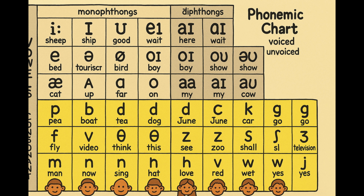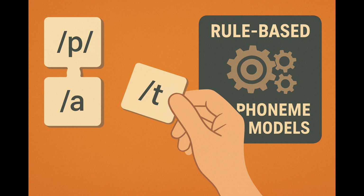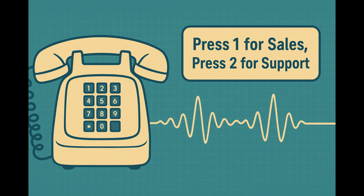By the 1970s, speech recognition took a big leap forward with the use of phonemes, the smallest building blocks of sound in language. Instead of trying to recognize whole words at once, systems broke speech down into these tiny sound units, making recognition more flexible and accurate. These rule-based models use sets of linguistic rules and dictionaries to piece phonemes together into words and sentences. This approach laid the groundwork for the first practical applications, like the phone-based voice menus that started appearing in the 1980s, where you could say simple commands to navigate automated systems.